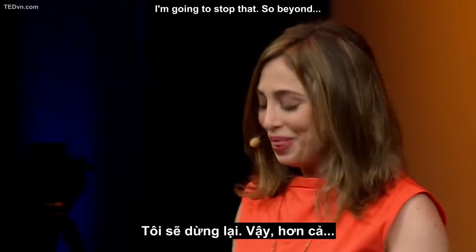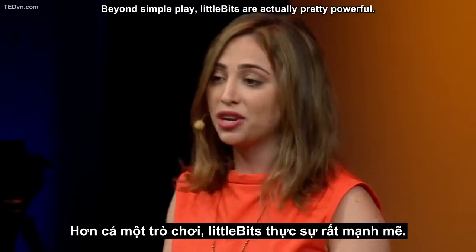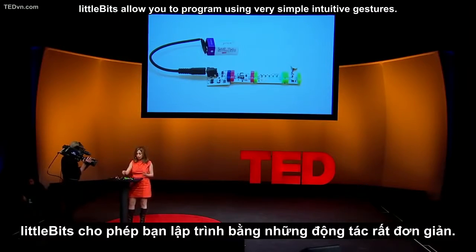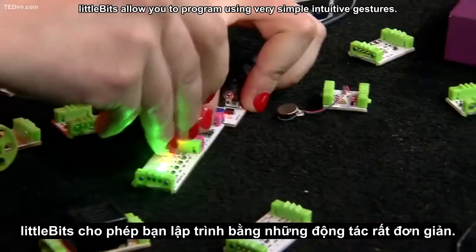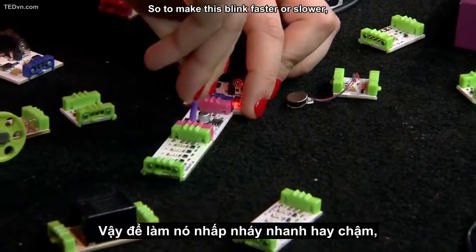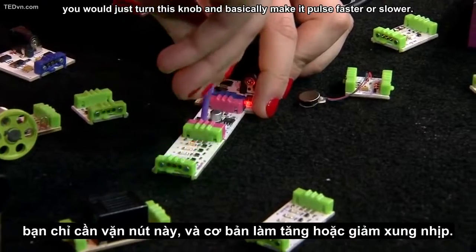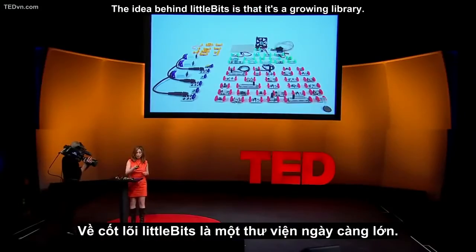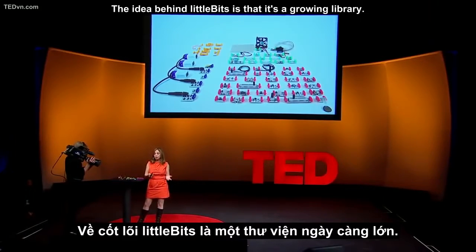So beyond simple play, littleBits are actually pretty powerful. Instead of having to program, to wire, to solder, littleBits allow you to program using very simple intuitive gestures. So to make this blink faster or slower, you would just turn this knob and basically make it pulse faster or slower. The idea behind littleBits is that it's a growing library.